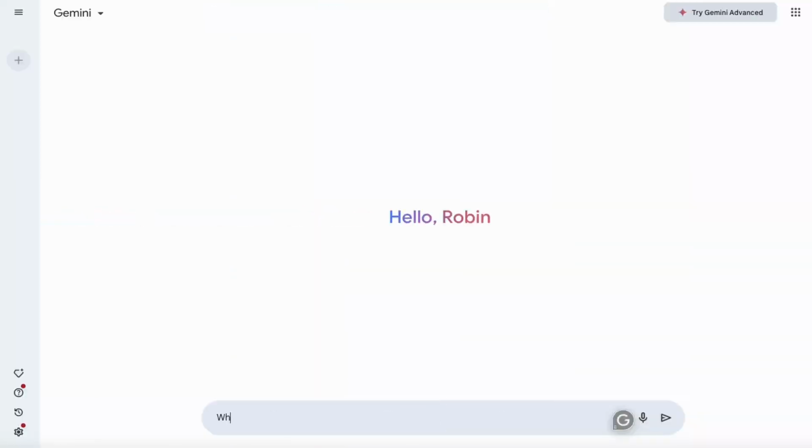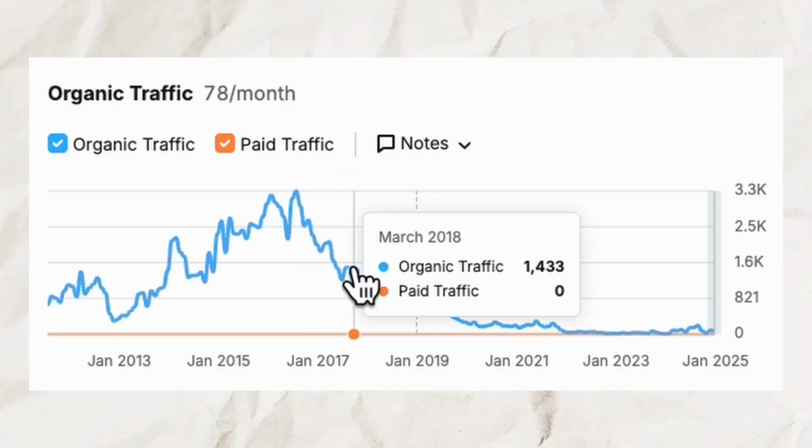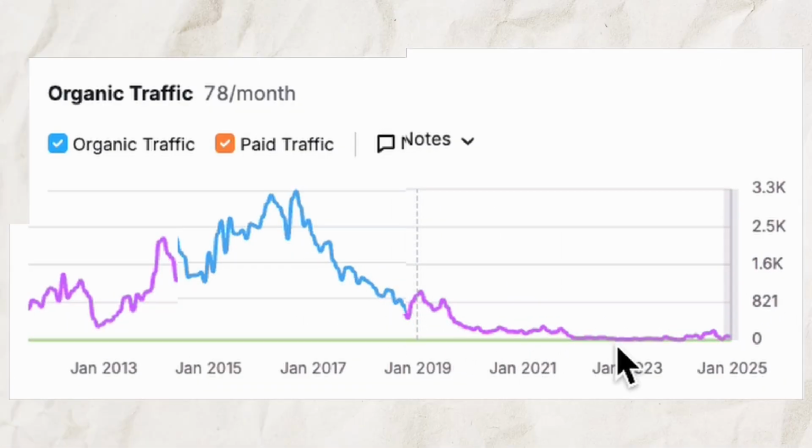Google just dropped a wave of new AI tools. Gemini, AI overviews, and now AI mode. It is confusing, it's fast moving, and if you're not paying attention, it will cost you traffic and destroy your SEO efforts. In fact, it probably already has.